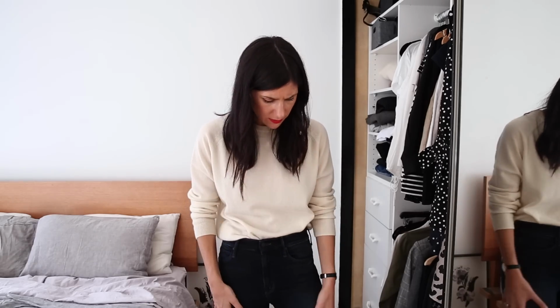But yeah, aside from that, the fit of them is really great. They definitely fit true to size, and they are super stretchy, so they've got a lot of give to them too. I wouldn't say size down, definitely stick true to size for these ones.